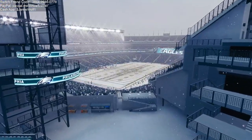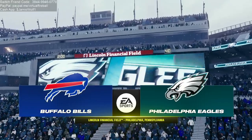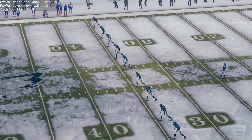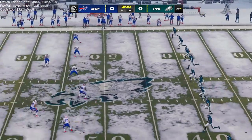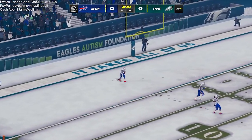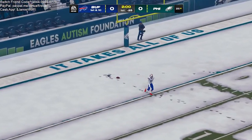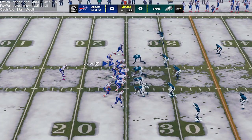Well, you folks at home can see the evidence. Snow and supposedly a few inches yet to fall here at Lincoln Financial Field in Philadelphia. Coming up, we've got what should prove to be a good one, as it'll be the Buffalo Bills taking on the Philadelphia Eagles. And the opening kickoff will not be returned, as that will be a touchback.